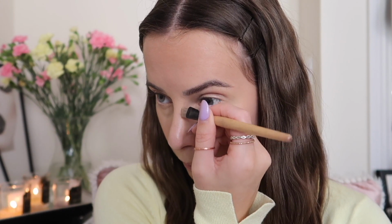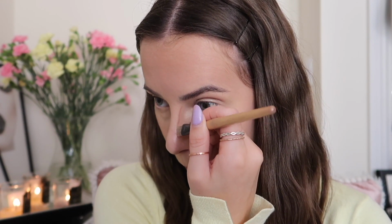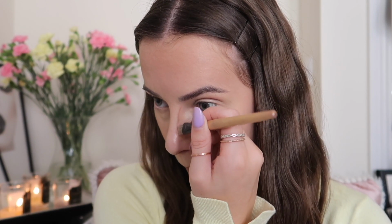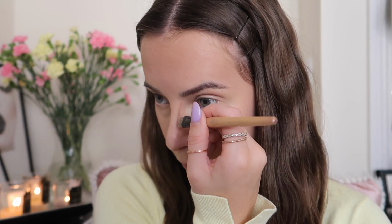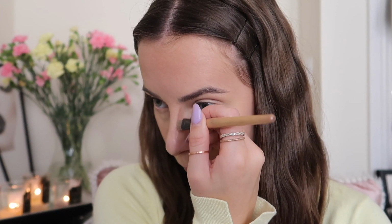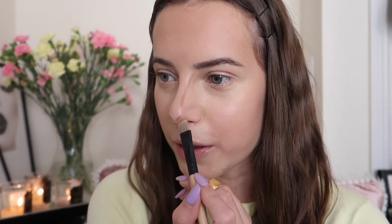I've got to attempt the nose contour now and I'm slightly nervous. Okay, I'm going to attempt nose contour. So I'm just taking a small little brush that I usually use for concealer. I'm taking a little bit of the darkest shade on this brush and I'm just gonna draw a line straight down my nose where I want the contour to be. And I'm gonna add a tiny bit here to give me that little button. Okay, here we go. This is what we are left with.